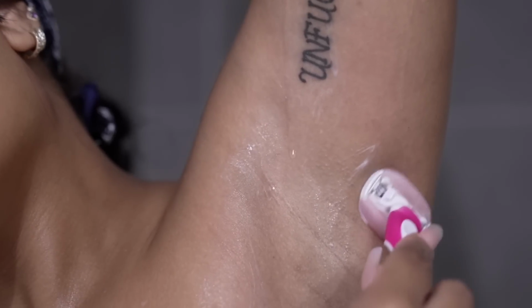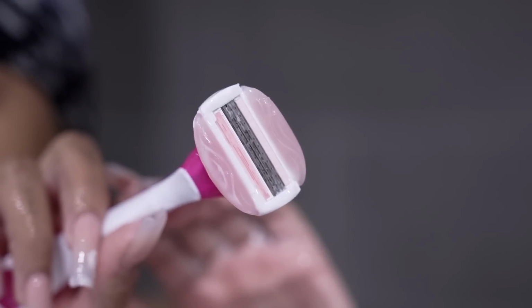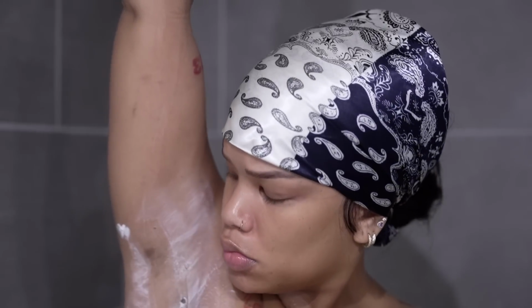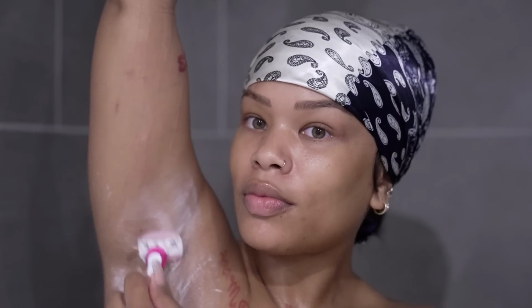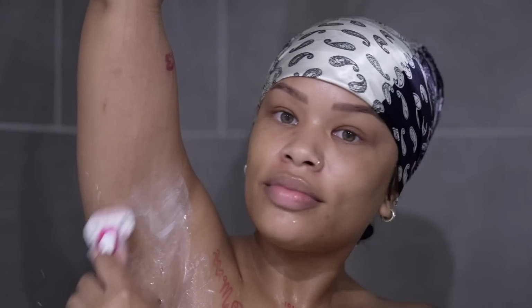Oh, I have so many reasons why I like shaving over waxing. The only benefit is that you definitely don't really get ingrowns or so much irritation when you get waxed. But everyone's different. There have been some people who have experienced that even with getting waxed. So you really just gotta do what's best for you. And what's best for me for the most part is shaving.